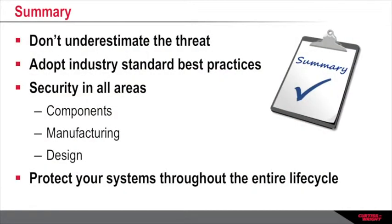So going back to President Reagan's trust but verify statement, we can see that through vigilance and adherence to industry standard best practices, we can avoid the use of counterfeit parts throughout the life cycle of our systems. It takes work, and we cannot let our guard down, but it can be done.